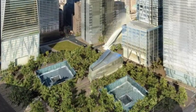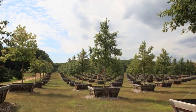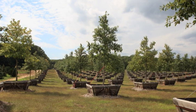I'm the project manager for the memorial park itself, all the components that go to the memorial park, specifically the trees, the water fountains, everything that the public will see when they first enter the site on the 10th anniversary. The process for these trees began in 2005 with the first trees being tagged and relocated.